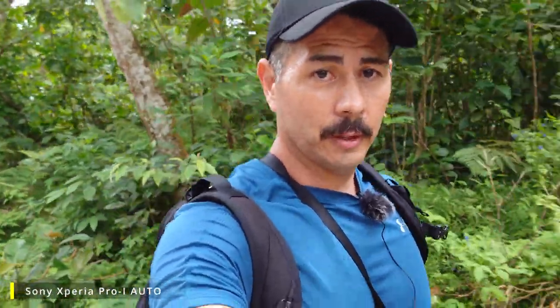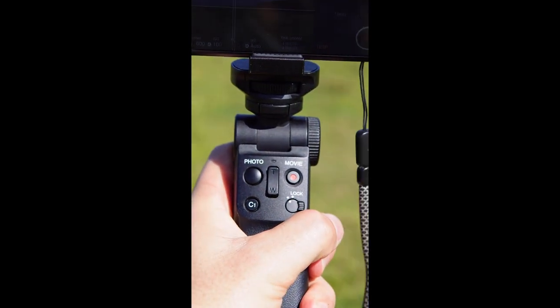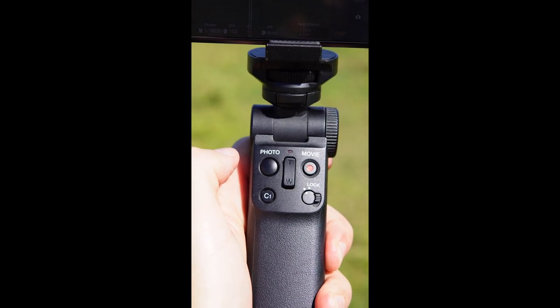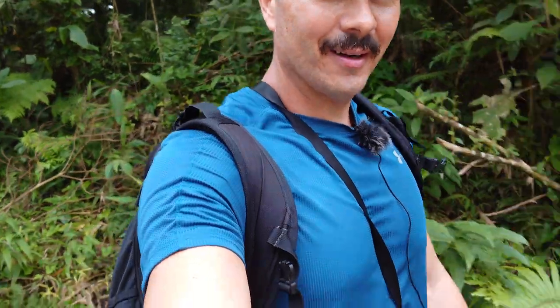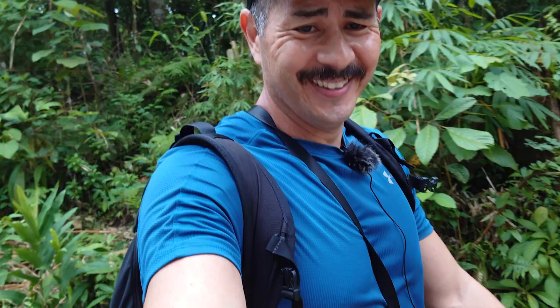You know, sometimes I can be so stupid. I just realized there is a red record button on the Sony Bluetooth grip. And remember I mentioned that I didn't know if it was recording or not, but that just caught my eye right now. After 30 minutes, I can see there's a red record button.